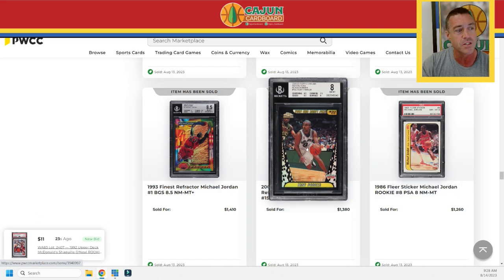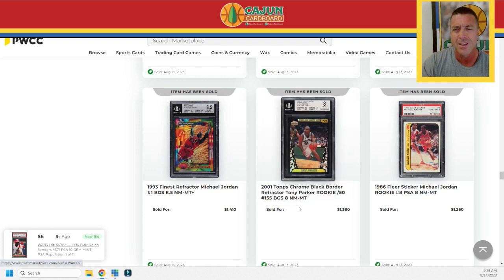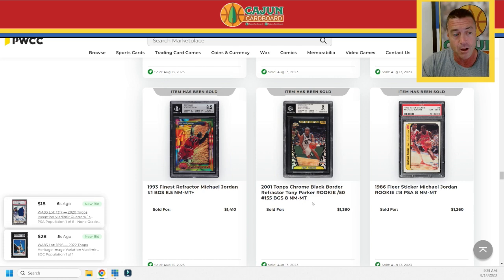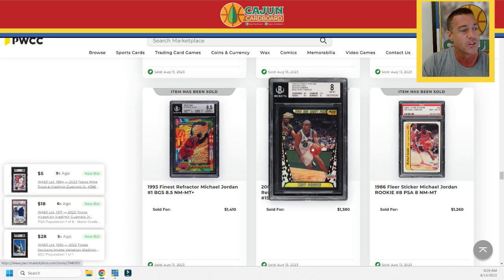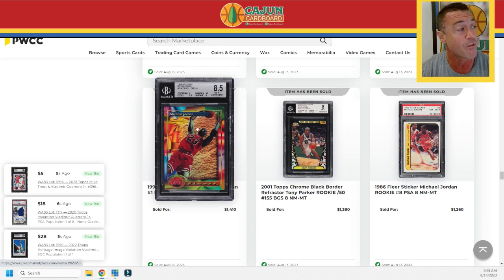The first Tony Parker sighting, again, newly inducted Hall of Famer Tony Parker here. This is his black border Topps Chrome. I think it's probably just supposed to be called black refractor. I've never heard it called black border refractor. I thought it was just black refractor. This is serial numbered, it's only 50 this year. Again, different than LeBron's year, which I think they were serial numbered to 499. I might be wrong on that. Somebody fact check me on that. 1,380 for this Hall of Fame Tony Parker.